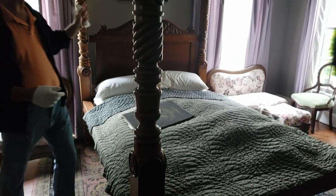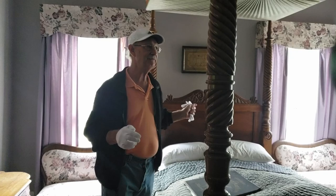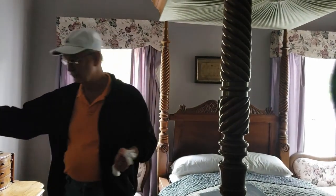Notice that there are no screens on the windows. Screens did not come into American culture until the 1920s, and were popular in the 1950s. Can you imagine? That's why they all would have been sleeping under mosquito netting. Would you like to step into Mrs. Dorr's bedroom?